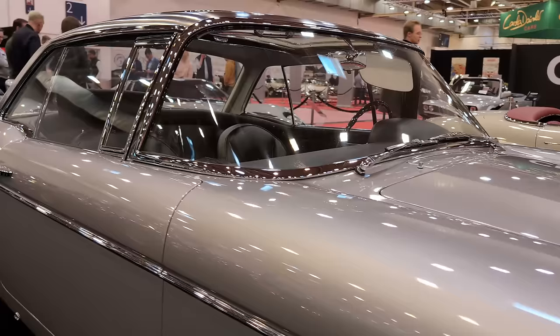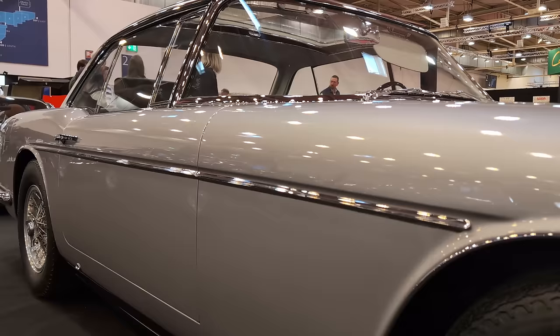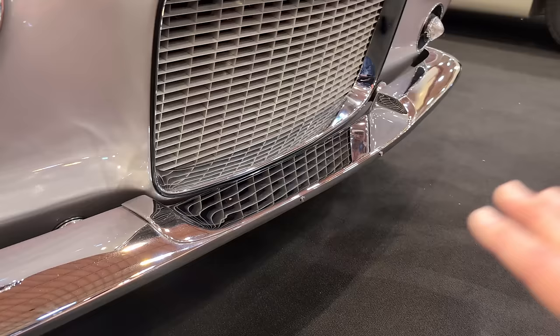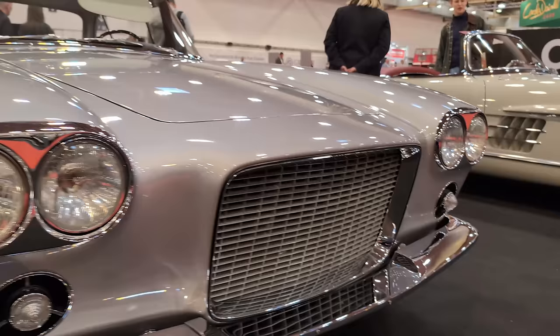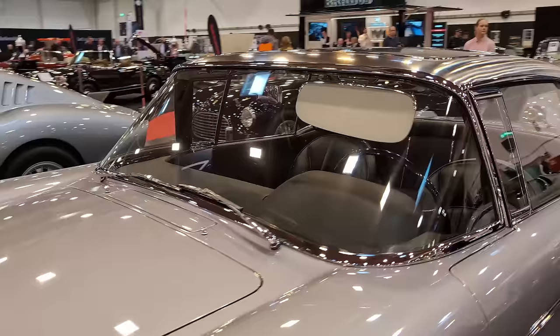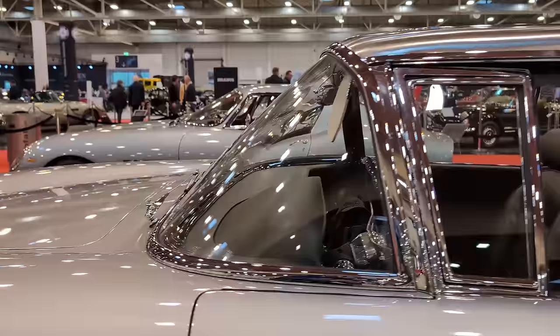Very interesting accent trim running down the side of the car. Borrani wire wheels, of course. Two-piece bumper with the cutout for the grille. This is a very unique Pininfarina shape. Dual front headlights. The windscreen is so wraparound. Look at the angle on that. And all the chrome trim.